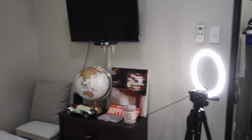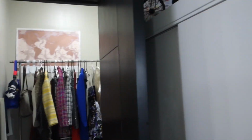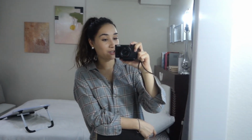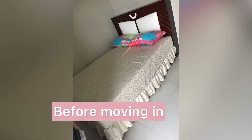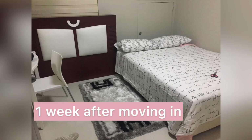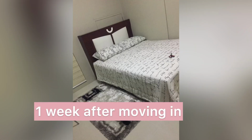I will just do a little twirl so that you can see the full ocular of this room. So yeah, that is the ocular. And now for the old pictures. As you can see, it looks very different now to what it did, but still same but different.